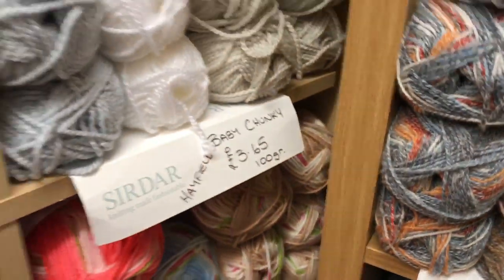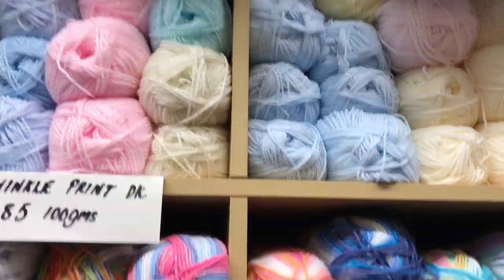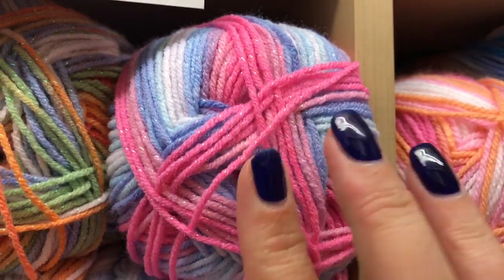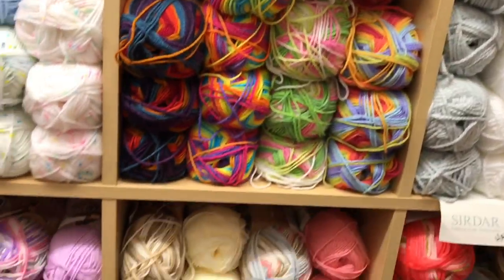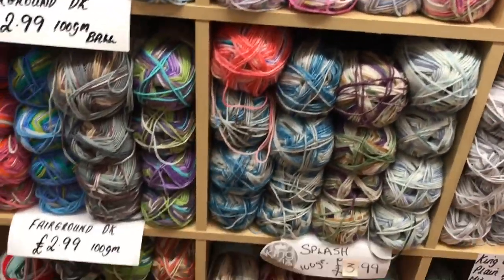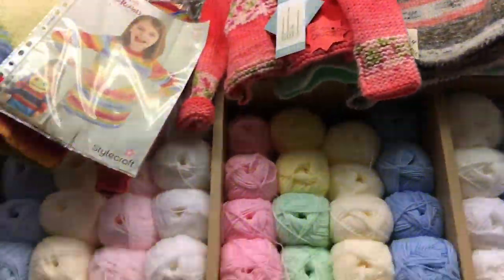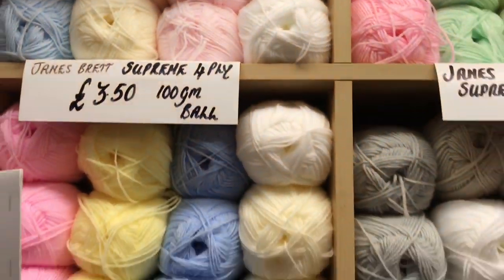Then we go to baby yarns around this corner here. She's got lots of those. Look at these lovely ones, look at the glistening in there. That's lovely, isn't it? And here, I love purple and greens. This is a nice one. I always wonder how they will work up. You just need to have the right pattern for it, I suppose. And that's why it's good that she's got little examples sometimes, because then you can see it worked up. Like, for example, here, you can see how it's worked up.